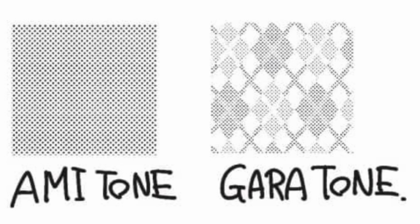Tone, or screen tone. Screen tones are a sheet of adhesive paper with different patterns. You can cut it with a knife after applying. The surface can be scraped off with a knife and has different effects. Gray tones are called ami, and patterns, such as a checkered pattern, are called gara.